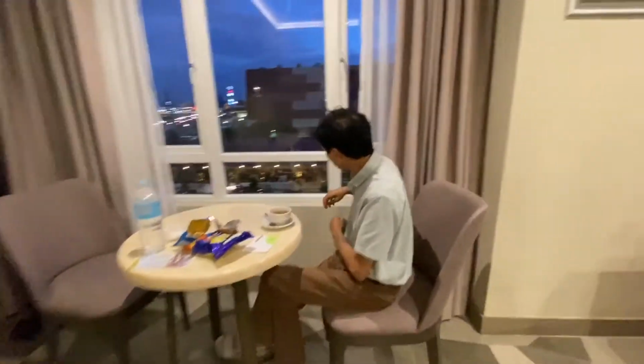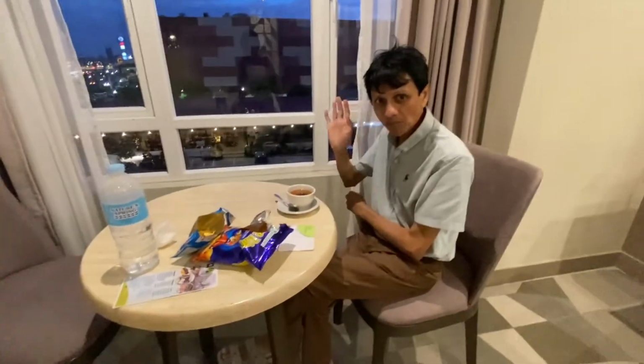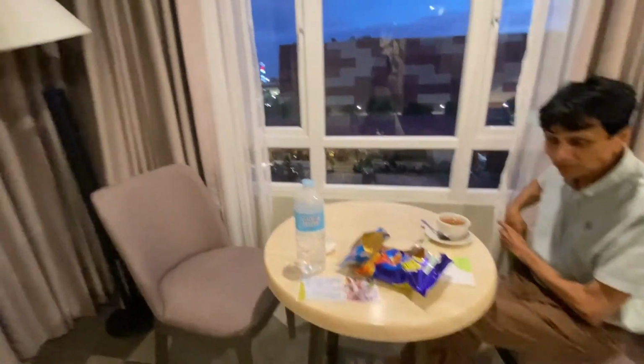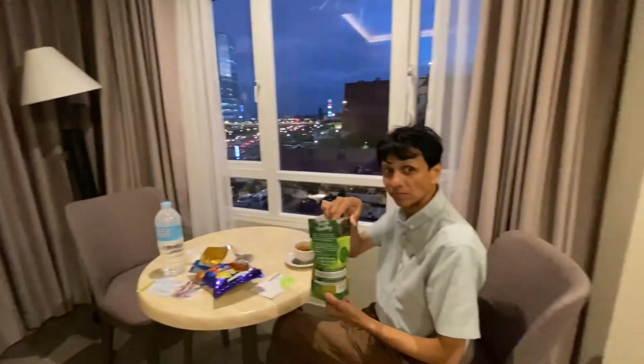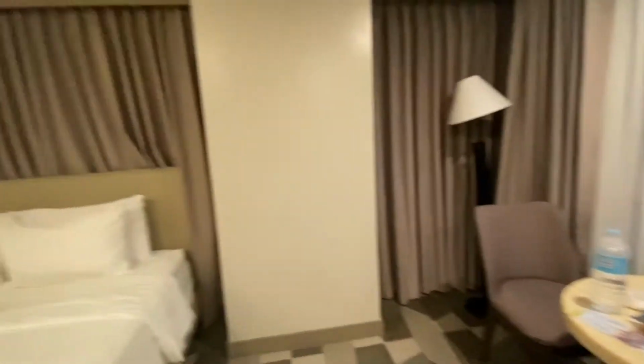And this is Mr. Chauhan was drinking his tea and eating some chips. That is not good for the health. I don't know why he was eating that. And still have lampshade. Oh, he was eating walnuts.